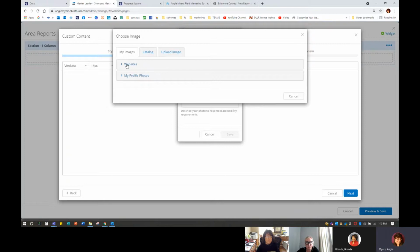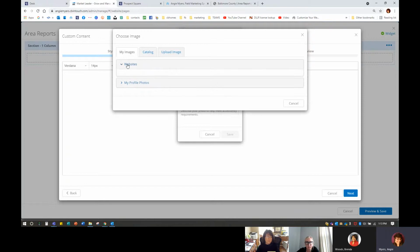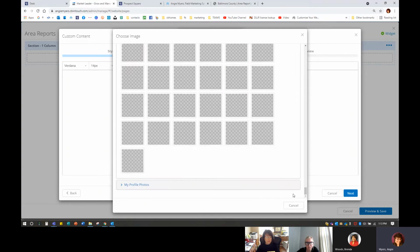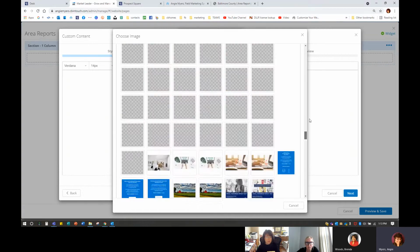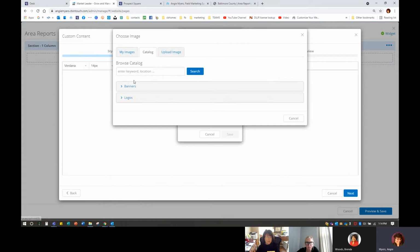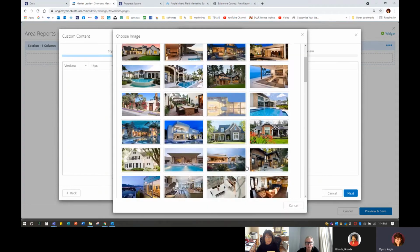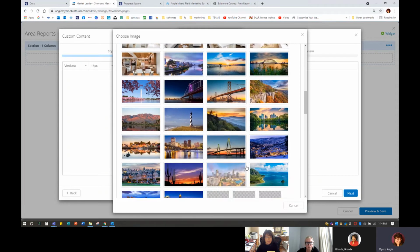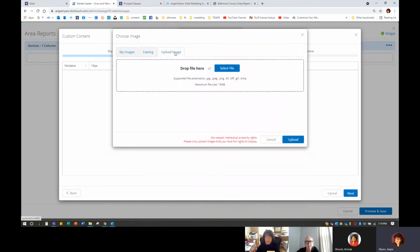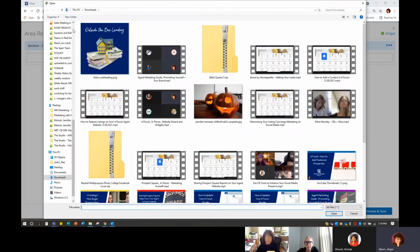Now I can choose an image that I've already uploaded into the system. So you'll see I have a lot of images on my website. Anything that I've already uploaded will be saved here for me. I can search the catalog. So if I want to look through the banners and the photos that are already here, I can use one of them, or I can upload my own image. And again, as long as I own that image, I have the right to do that.